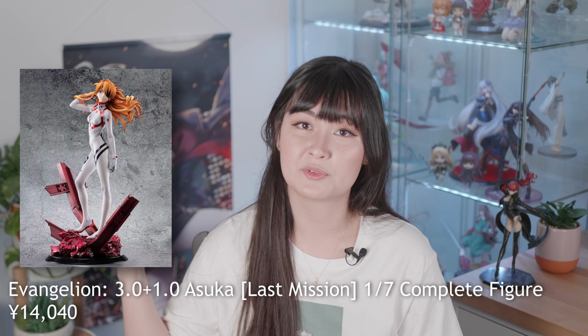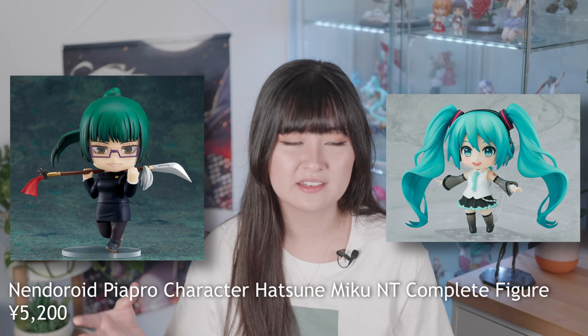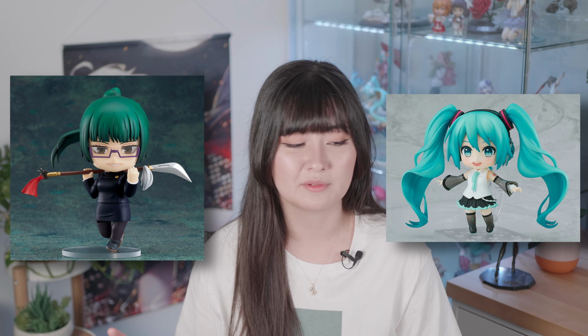Oh my god, and the last scale for May is this Asuka Revolve 1/7 figure. This is probably my favorite Asuka that I have pre-ordered, so I'm definitely not gonna cancel this one, but May has so many figures in it that I think I'm gonna have to cancel like 1, 2, maybe even 3. And I have 2 more Nendoroids in May too. For Nendoroids, I have the Maki Nendoroid from Jujutsu Kaisen and the Hatsune Miku NT Nendoroid. I know this is just like a Miku with no other themes, but she just looks so cute.